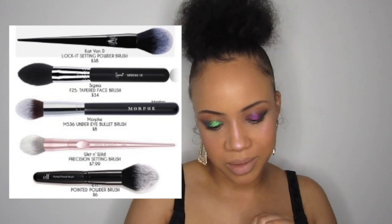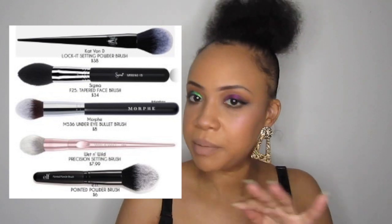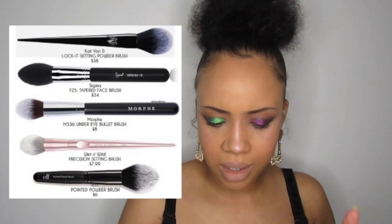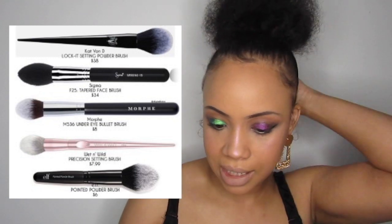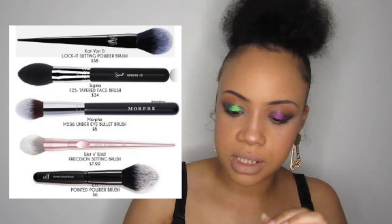I like the Wet n Wild one. Maybe it's because of the pink and the grey. Maybe it's because of that. I don't know, but it's just so pretty to me. But that e.l.f. one looks like it is soft. And the bottom one, the e.l.f. one and the Kat Von D, the actual shapes of the brush heads look very, very similar to one another.